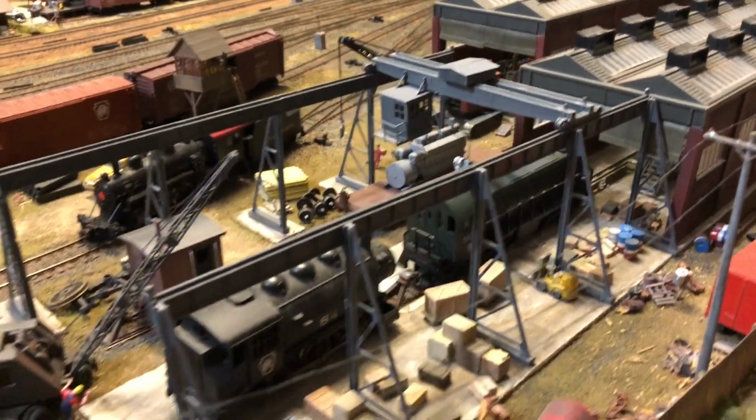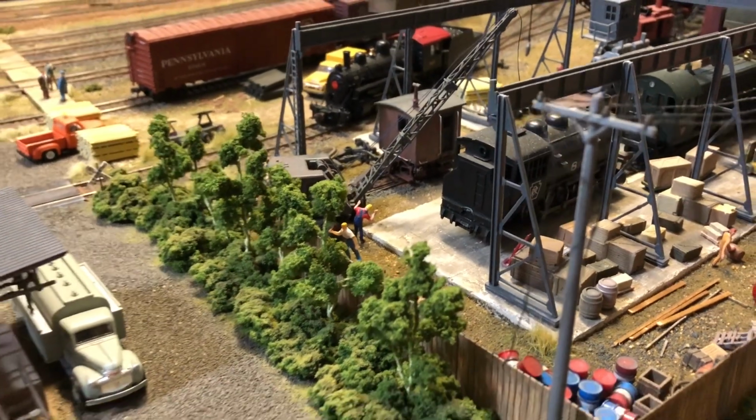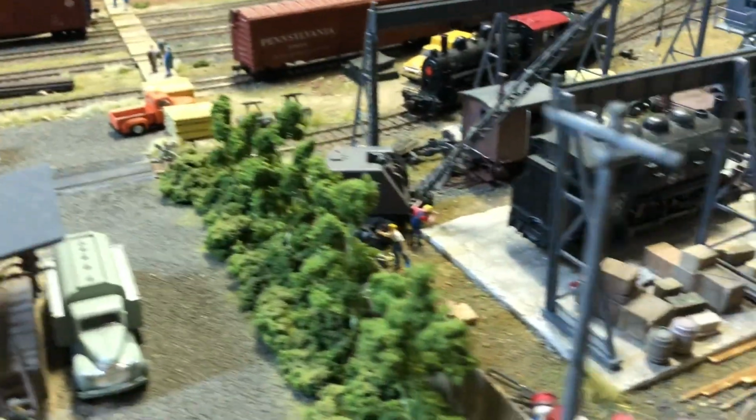One thing that I wish I would have done is thought out a little bit more the power pole right at the seam. I've got my lines dangling and no power pole over on this side.